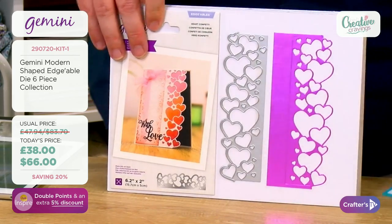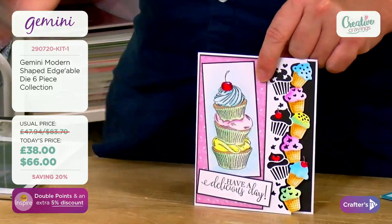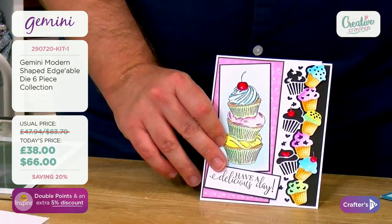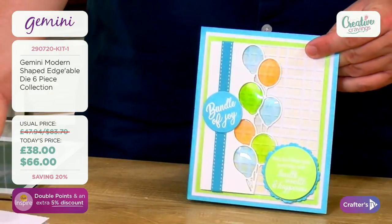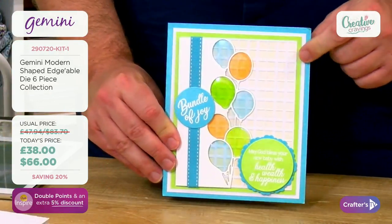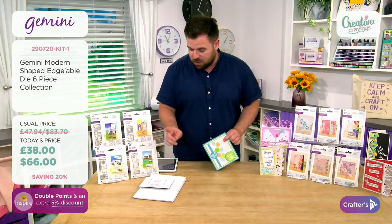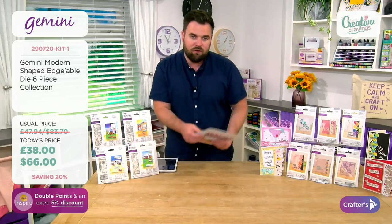We've then got two others in here for you. You're also going to get the cupcake, which is this one here. It just looks good enough to eat. And you're also going to get the balloons as well. There are so many different ways of using these. It's busy already. It was going to be busy before we gave you that extra 5% off.